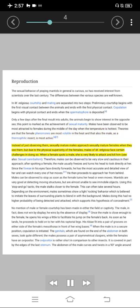Instead of just observing them, sexually mature males approach sexually mature females when they see them, but due to the physical superiority of the females, males of M. religiosa face certain challenges in doing so. When a female spots a male, she is very likely to attack and kill him. See also sexual cannibalism. Therefore, males can be observed to be very slow and cautious in their approach.